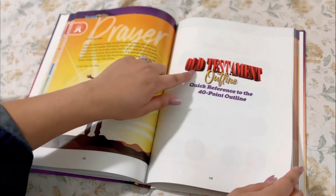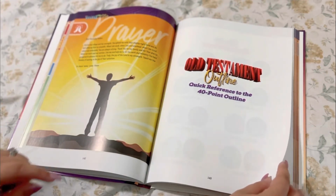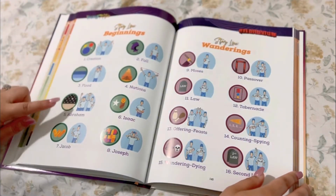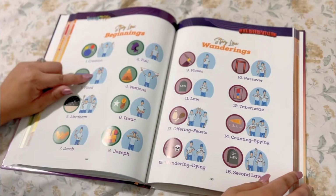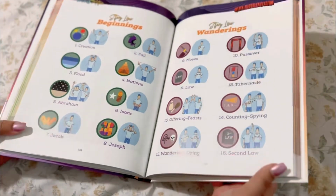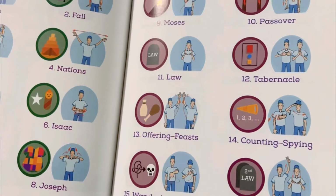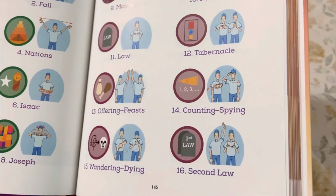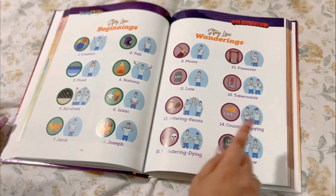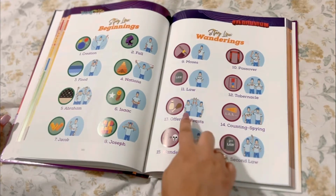Now, at the end of the Old Testament outline, it's going to give you the quick reference to the 40 points outline, and basically it's going to be everything that you talked about. And these little things right here are the motions that were taught in the lessons in the video, so they can easily remember those. So offering, feast, that will be the motion to it.